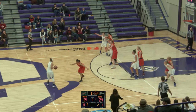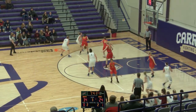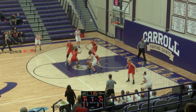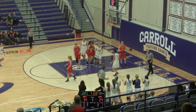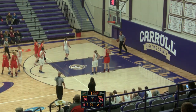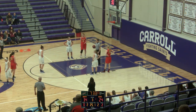We got another horn set for the Saints. Pasta swings it over to Denny. Denny comes off a ball screen, swings it up to Dean. Dean over to Johnson. Johnson down to... foul call. And that'll be 2 shots for Dowdy. 2 shots for Dowdy as she goes hard to the basket.